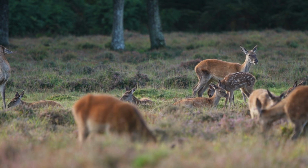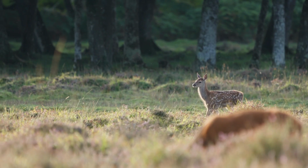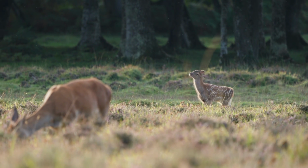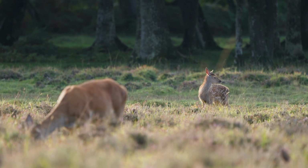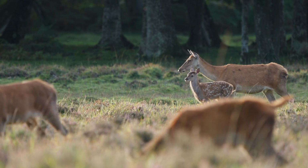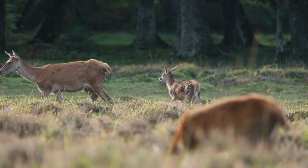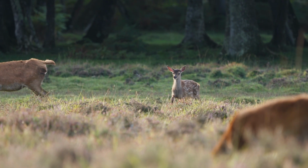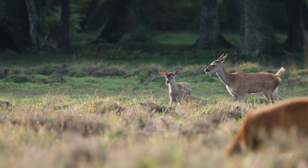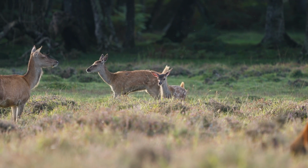After an hour or so, they finally decided to move off, which gave me the opportunity I'd been waiting so patiently for. I'd seen these small calves earlier in the day and had wanted to film them. On these occasions, patience certainly pays off, as they passed right in front of me. They just seem so vulnerable when they are this young. A real Bambi-esque treat to see.